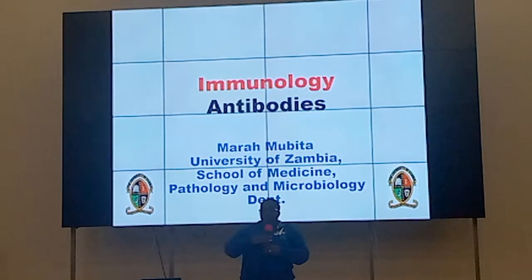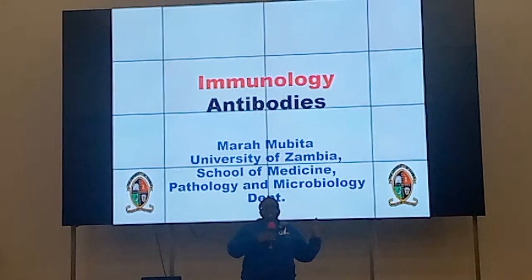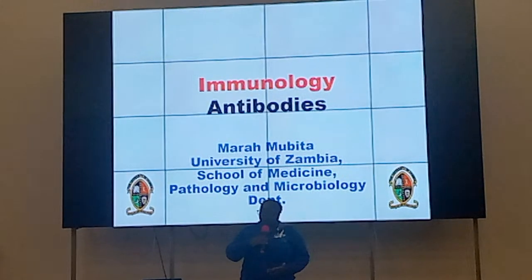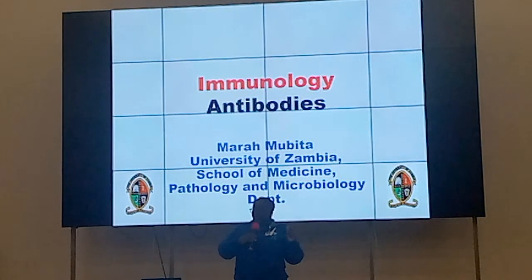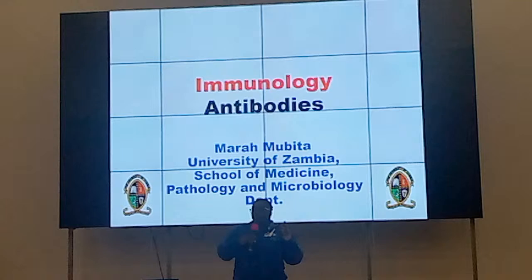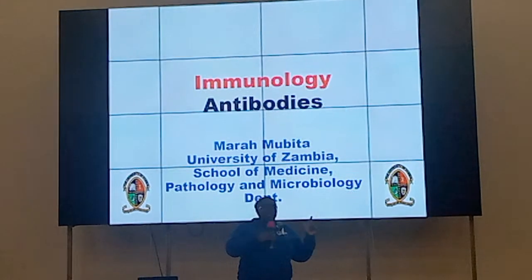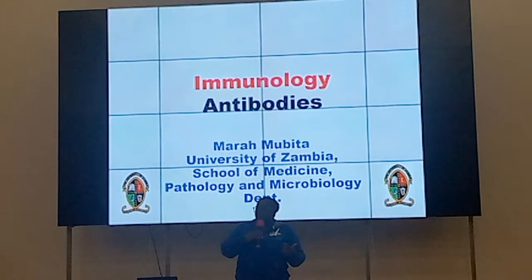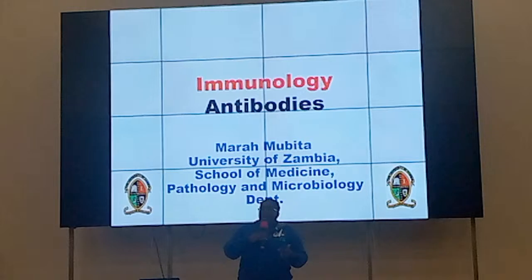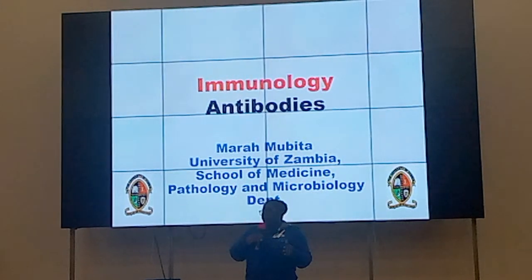And we say that T cells cannot recognize the antigen unless we present it to them via which molecule? MHC. There are two types, MHC class 1 and 2. So MHC class 1 presents antigens to which T cell? CD8. And then CD4 is presented by the MHC class 2.